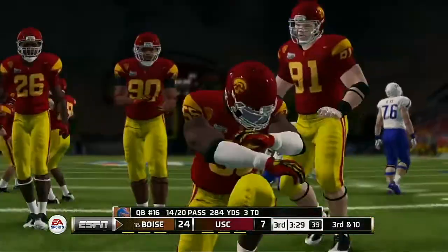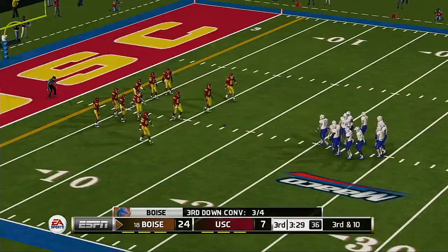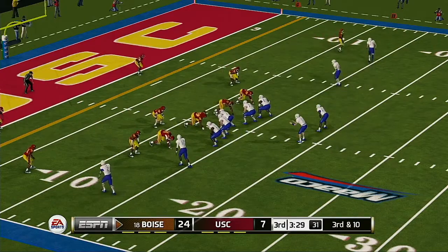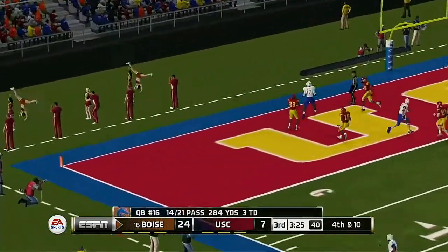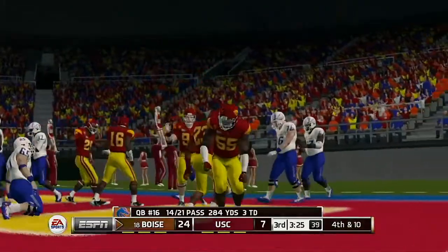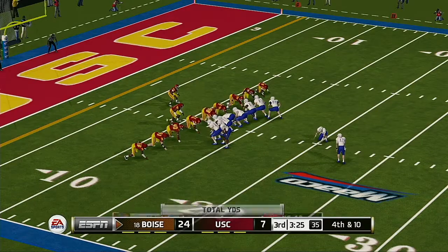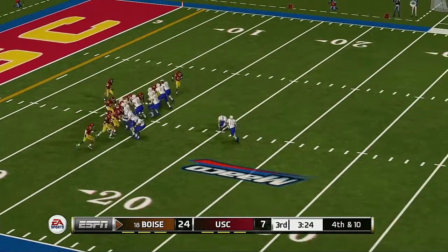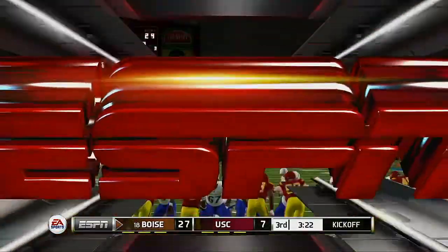Quick release, tight end, incomplete. It's third down and 10. Ball on the 13-yard line. Good job here by the defense. If you let this quarterback set and throw, he'll kill you all game. But they got excellent pressure on that play. Kicks up, and it's through the uprights.